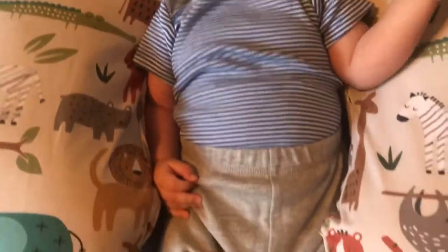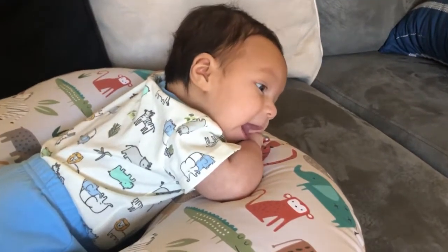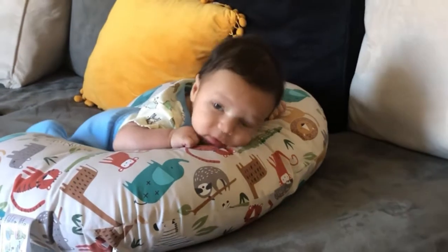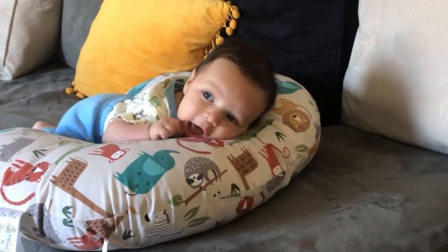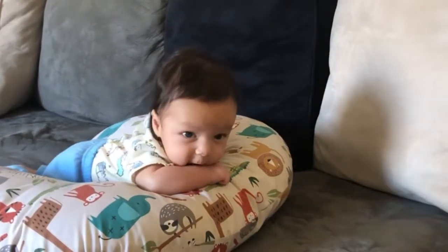I even use it for tummy time for Liam, and he actually prefers the boppy more instead of a flat surface to do tummy time. So I definitely recommend you guys try it. And also for anyone that is planning to have a C-section, definitely try to grab that if you're planning to hold your baby and just make things a lot more comfortable and easier and less painful.